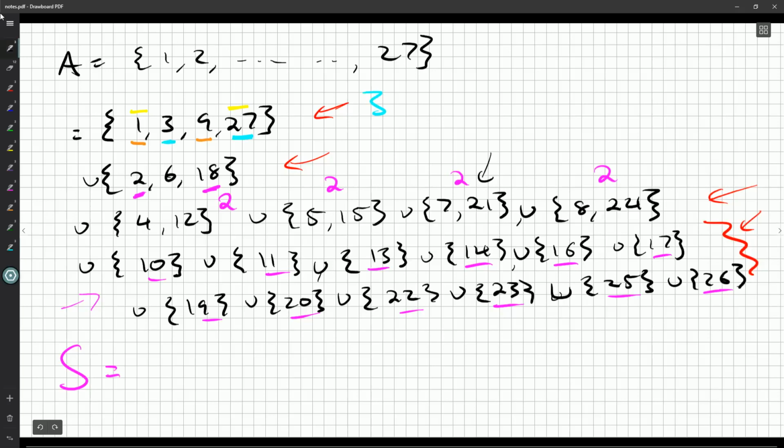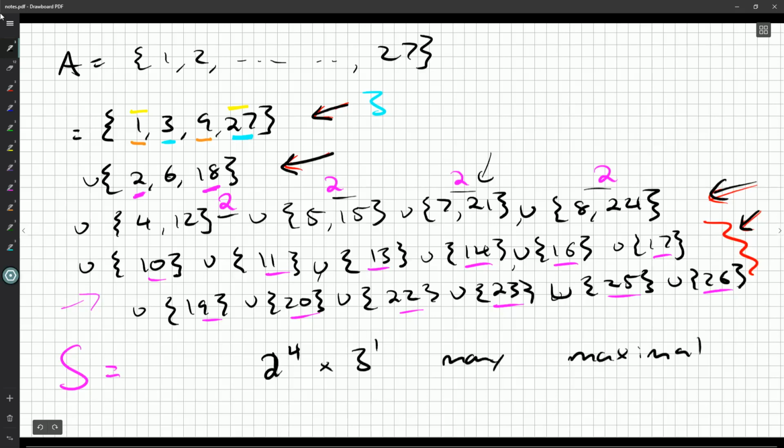So if I put this all together, the sequences of length 1 all get added in. Any sequence of length 3, the two ends have to be added in. But the even length sequences of 4 and of length 2 have options. 2 times 2 times 2. So it looks like there are 16, so 2 to the 4 times that 3, many maximal or largest sets containing the most elements. That's what maximal means.